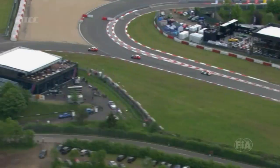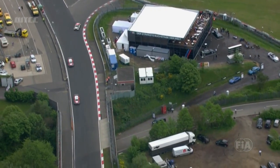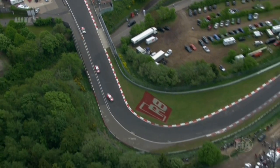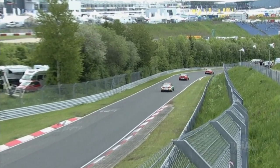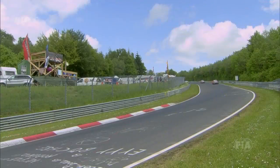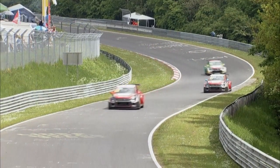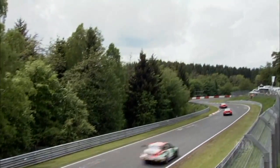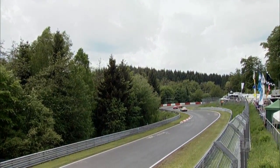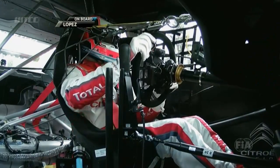Flat out, foot on the boards there, as out off the Grand Prix circuit and into the Hatzenbach come the Citroën trio. So, first lap, split one, only lap, split one, 2 minutes 17 as they got to the chicane at the end of the Grand Prix circuit from a standing start for the Hondas. 2 minutes 8 for the Citroëns.